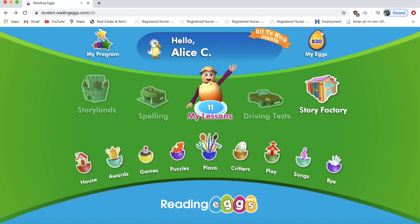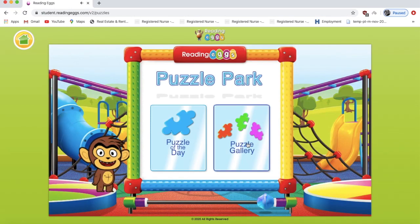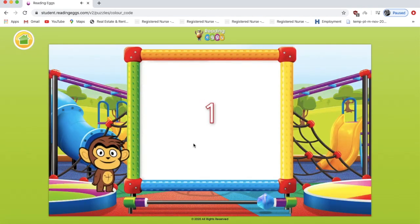I'm not really sure why some of these things aren't open to me, like this Storyland, spelling and driving tests. Maybe that comes a little later on. I'm not quite sure. But here you go. I'm just showing you some of the puzzle park. If you wanted your child to do the daily puzzle or whatever, there's lots of different options.